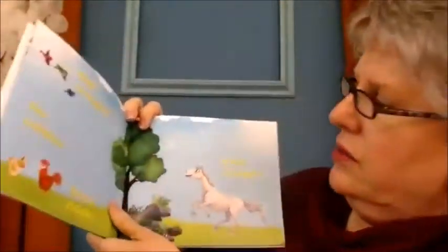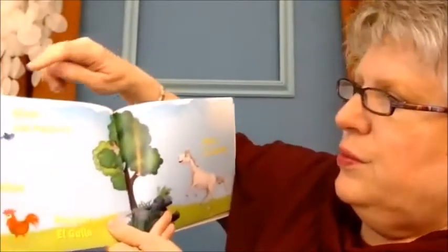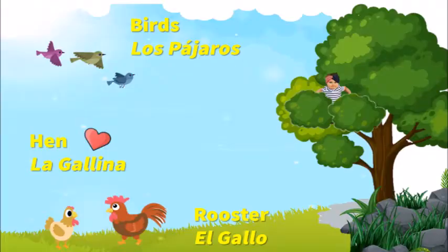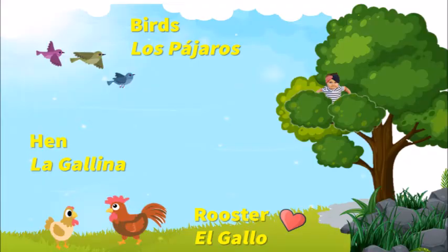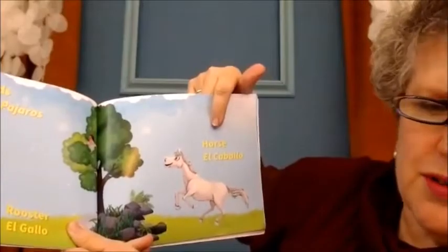And here on this page, here's Charlie way up in the tree again. Okay, and here's some birds. Tweet, tweet, tweet, tweet. This one's a hen. Bawk, bawk, bawk, bawk. And here's the hen. Here's the rooster. Cock-a-doodle-doo! And here is a horse.